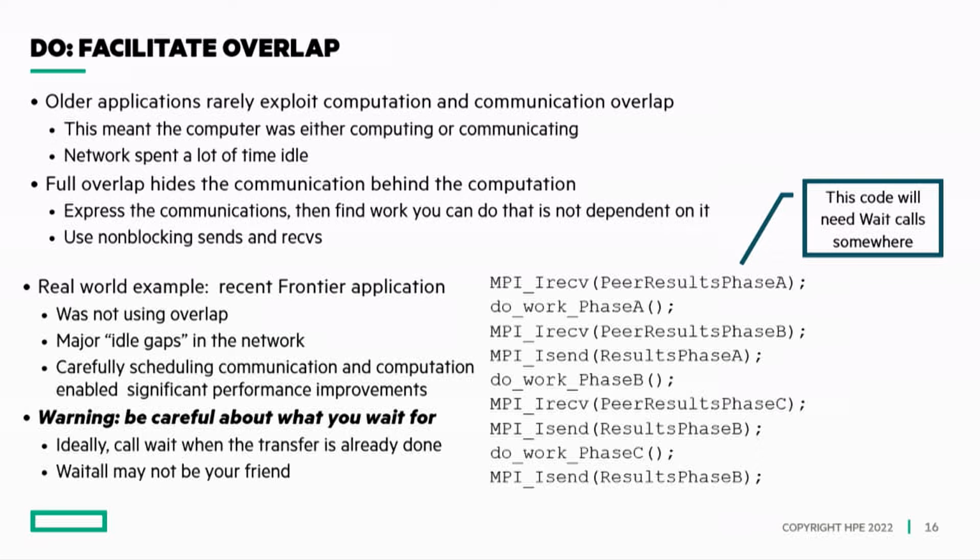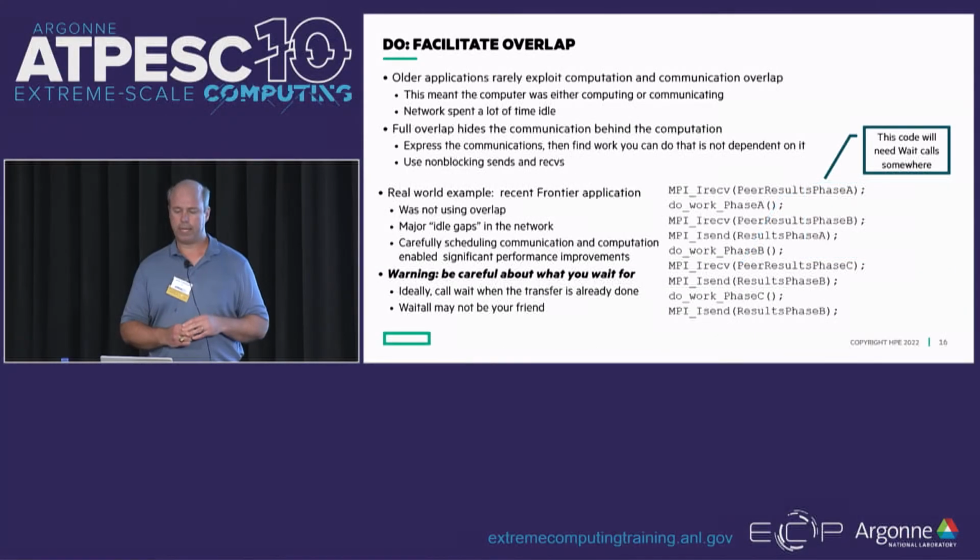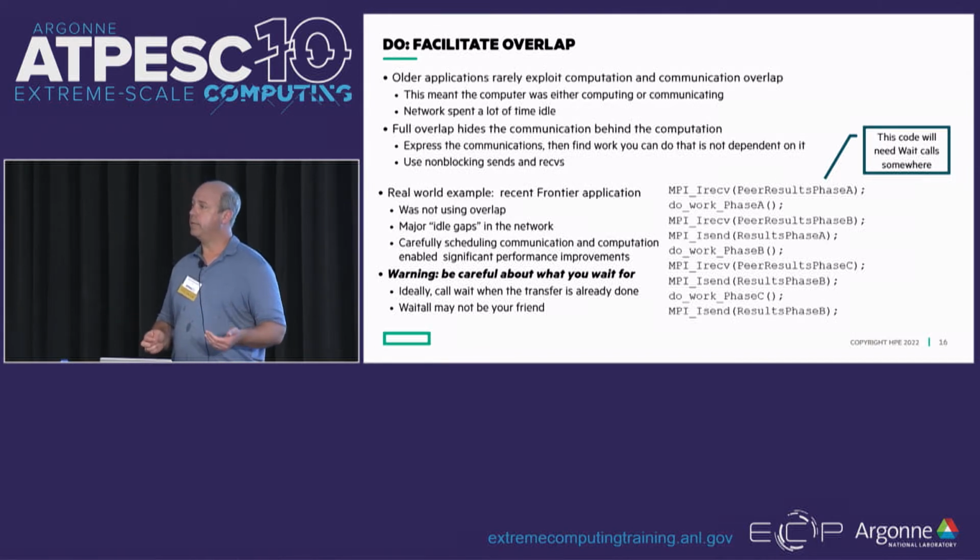There's a real-world example recently working through frontier applications. It was not using overlap effectively. They went in and they did some surgery on the code. They moved around the communication calls, and they moved around the way the work was scheduled and got rid of big idle gaps in the network. And those idle gaps were really cutting into their performance. They got a big performance boost out of getting that.